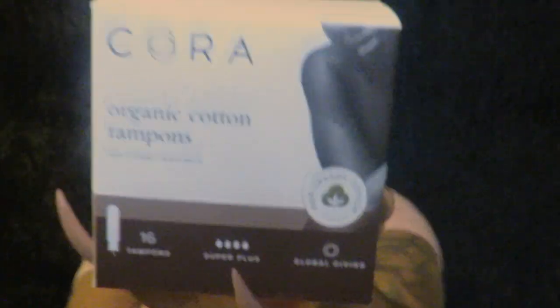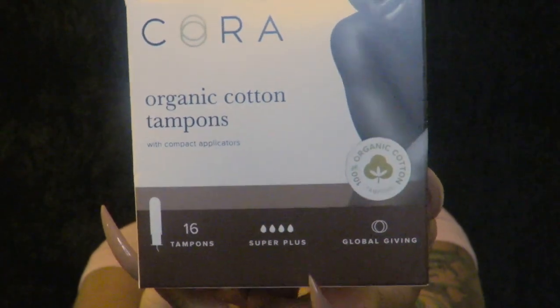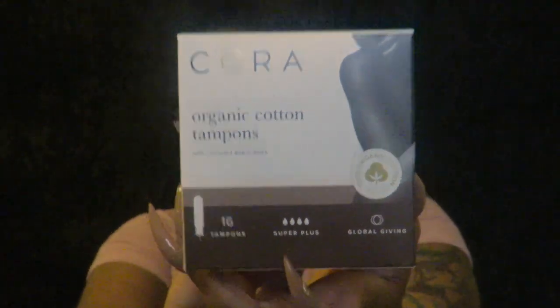Okay, now I did get a small box because I didn't want to get a large box like I did with these and then be disappointed like I was. I got a box of 16 and these ones are Super Plus. On the outside of the box it tells you what type of absorbency level it is. These ones are called Cora and they're 100% organic cotton.